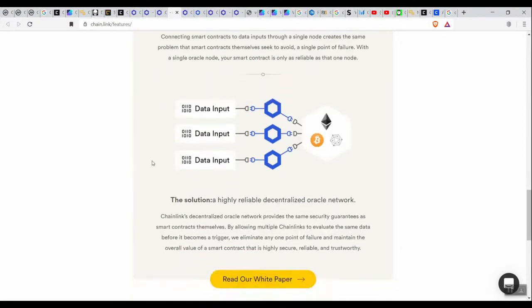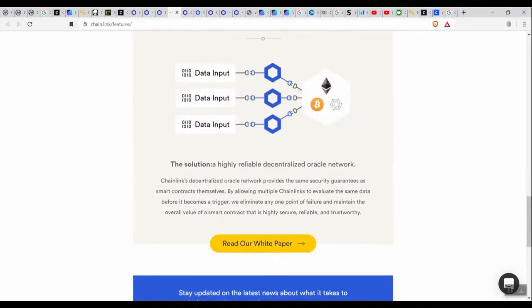This is where ChainLink comes into the mix, a solution through a highly reliable decentralized Oracle system. It offers the same security guarantees as smart contracts themselves by permitting several chain links to evaluate the same data before it becomes a trigger. You get rid of that single point of failure. You ensure that the smart contract is highly secure, reliable, and trustworthy.